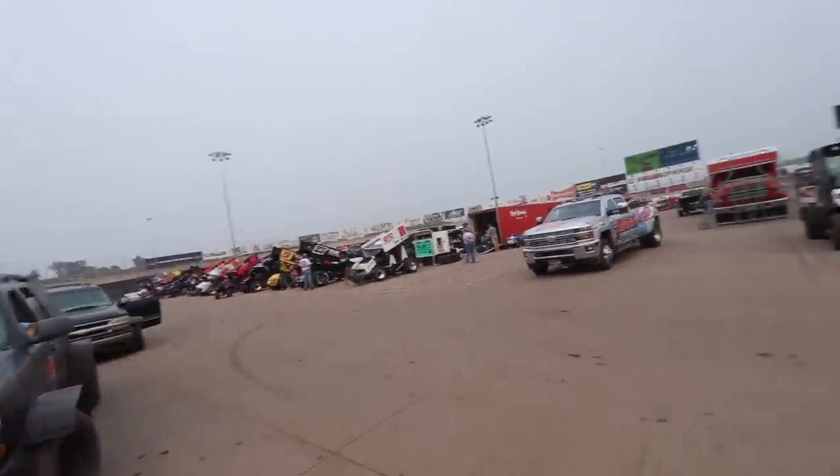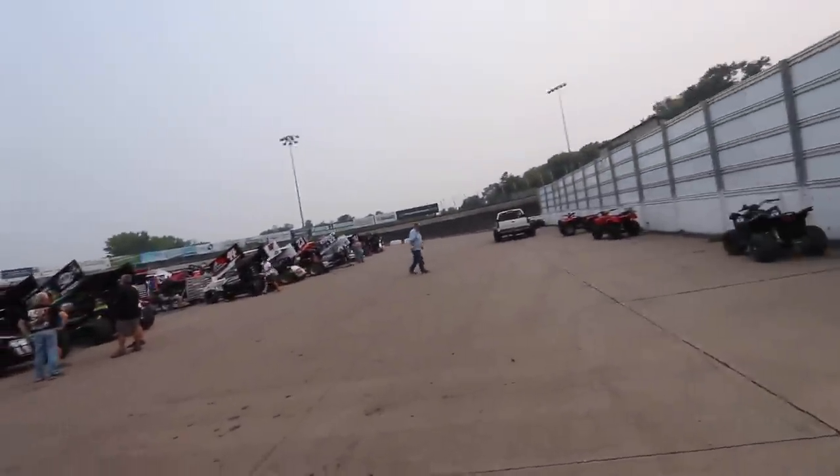Now, one of the unique things about this track is you do pit in the infield. So we're trapped down here all night. There's gonna be a lot of action. We got 410 sprint cars, 305s, and some sort of late model division. Our black and red 18T is just down that way. Just like any other racetrack, we're taking this on like a normal race day.